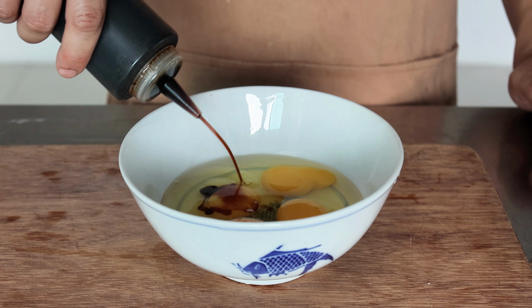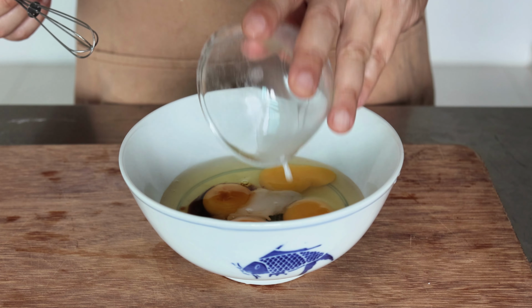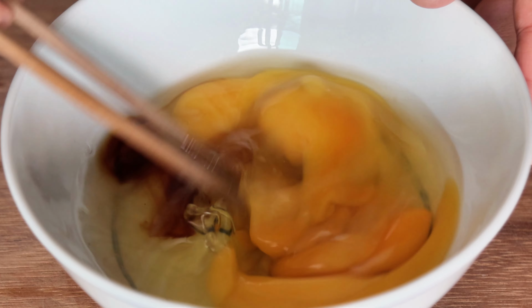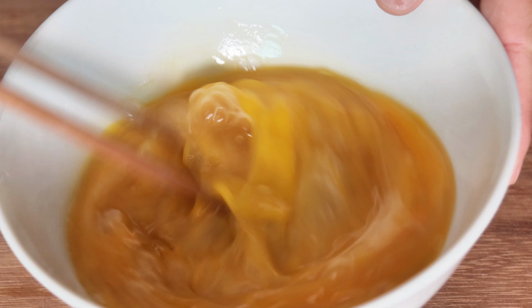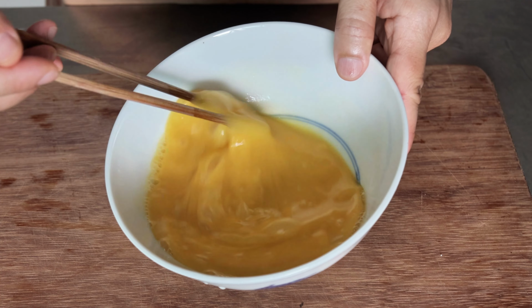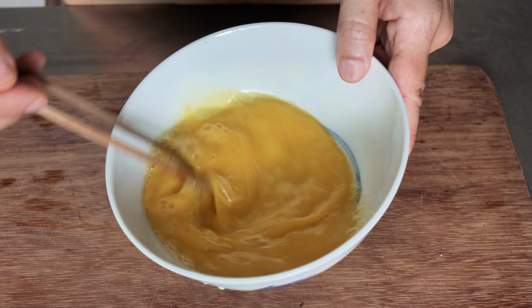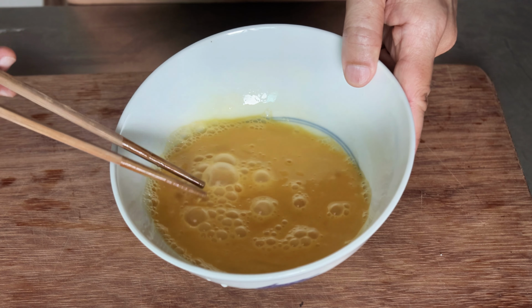Then add in light soy sauce and the corn flour slurry. Beat the eggs till there are no visible strands of egg white. The cornstarch here will slow down the coagulation of the egg proteins. This means that the egg will not seize up and get rubbery so easily. They will stay soft, smooth, and custardy. Think of it as velveting the eggs, just like how Chinese chefs velvet meat.